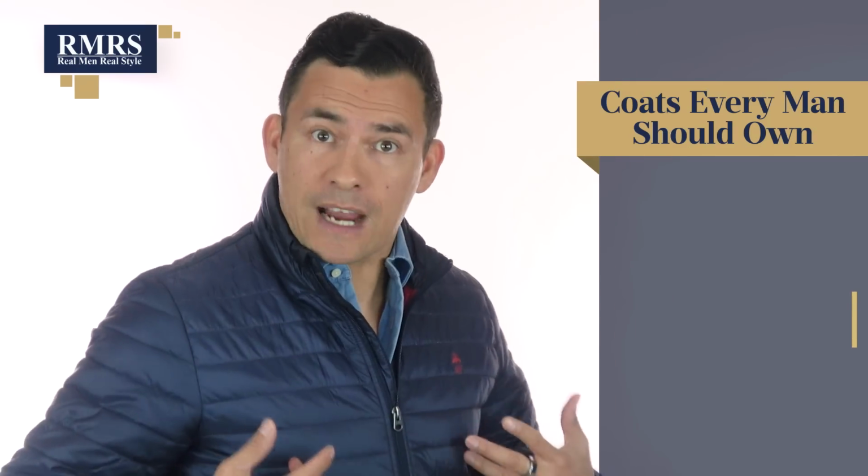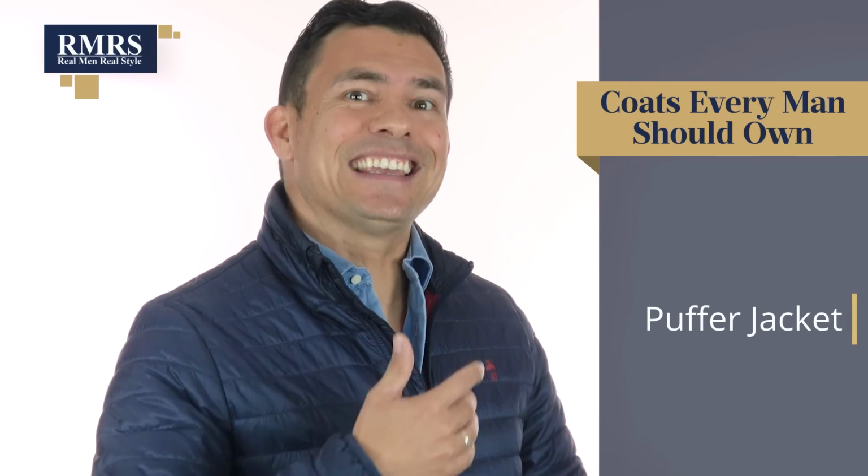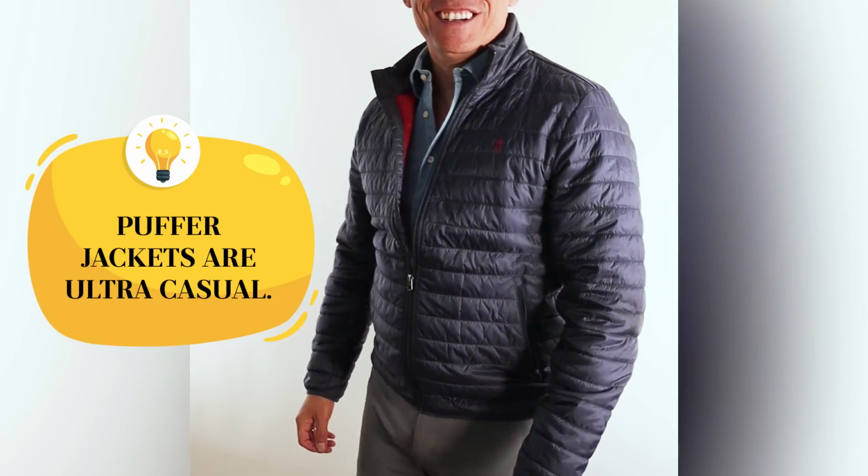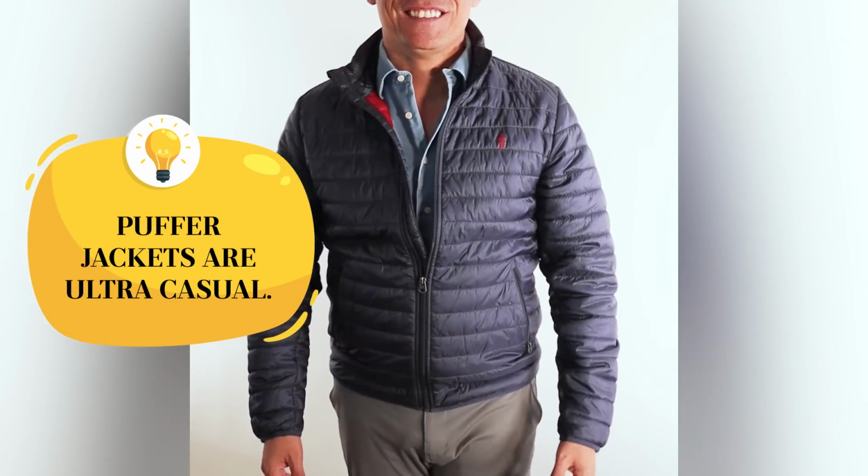Now, what about the puffer jacket? Is this a quilted jacket? Technically, no. I would say they're cousins though, except this cousin right here, the puffer jacket, this is ultra casual. So always remember that. That being said, I think this is a great jacket to have, especially if you understand if it fits well, it can be athletic, it can be something you can wear outdoors, or you can wear it as an additional layering piece.